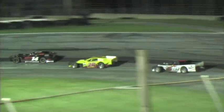Field goes single file. Timmerman, Mann, Martin. Schaefer and Minnick, your top six.